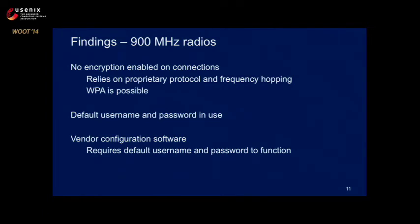So first, we took a look at the 900 megahertz radios, and unsurprisingly, ended up finding no encryption enabled on the connections. They relied on a proprietary protocol, and that was basically the only safety they had, frequency hopping. WPA is possible. It's in the settings. You could turn it on, but it's not enabled by default, and in the deployment, they never activated that. The system has a default username and password, so log on to it whenever you want if you look it up online.